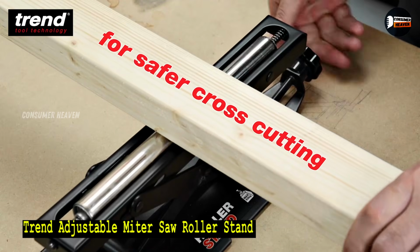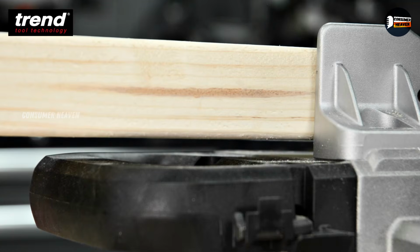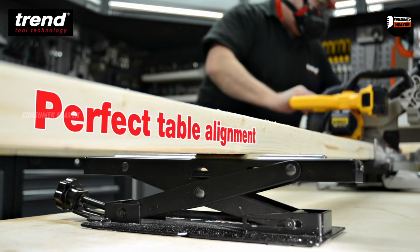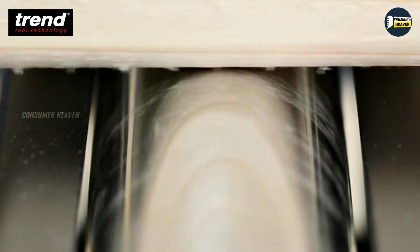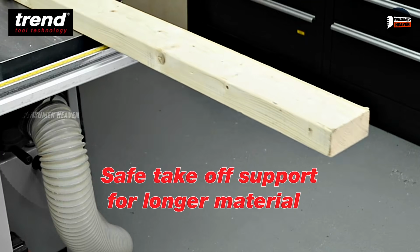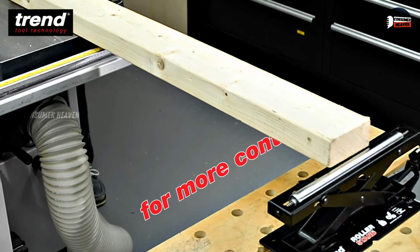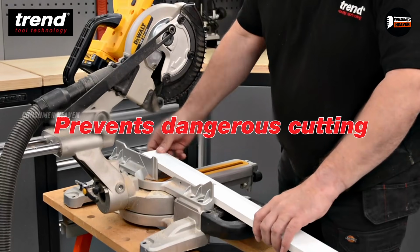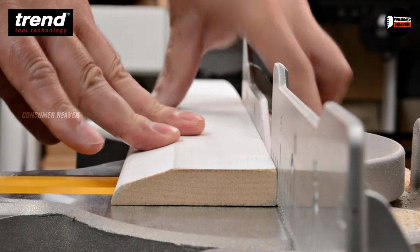Trend Adjustable Miter Saw Roller Stand. Long boards are awkward unless you've got this. The height adjusts precisely to support lumber during cuts, preventing tipping or uneven angles. Compact but sturdy, it's a must-have for accuracy and safety. The rollers glide smoothly without scratching wood. Its folding design saves storage space, great for both job sites and home workshops. The frame stays stable even with heavy boards. It's a reliable helper for solo cutting tasks.